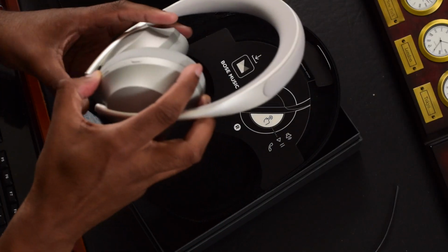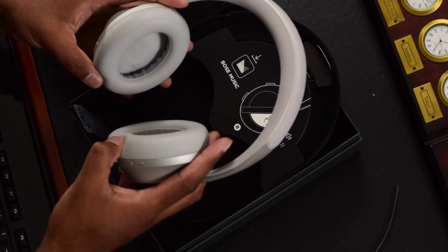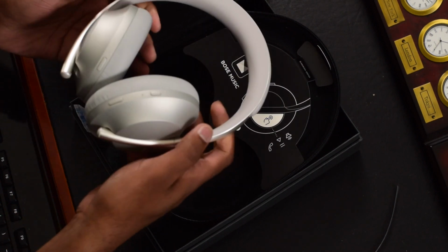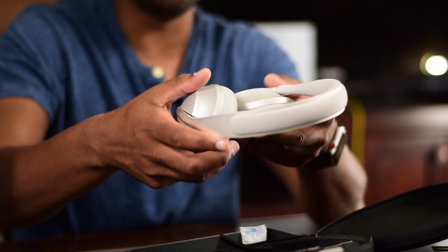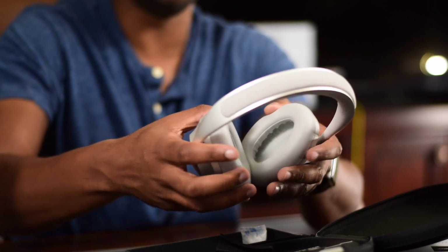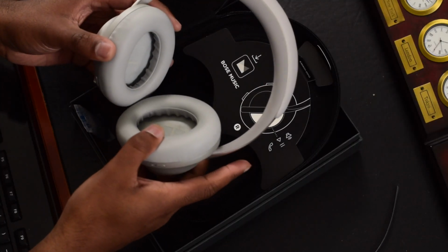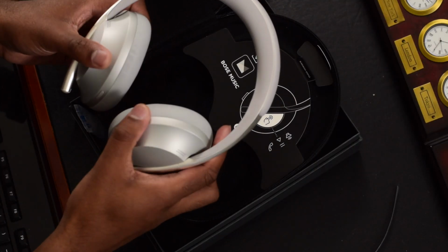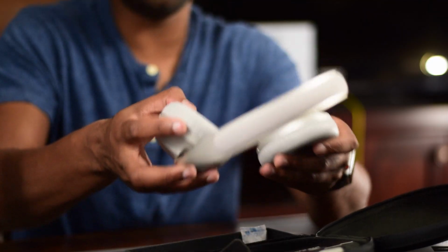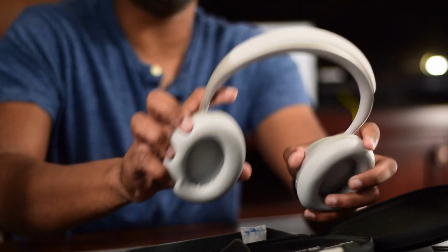So just pulling it out of the case for the first time, they feel premium. It has a little bit of weight to it, but not too much. It's a bit lighter than the QC25s, I would say. I like this modern design, and this might not be a shared opinion by most. It's definitely sleeker than the QC25s and the 35s.